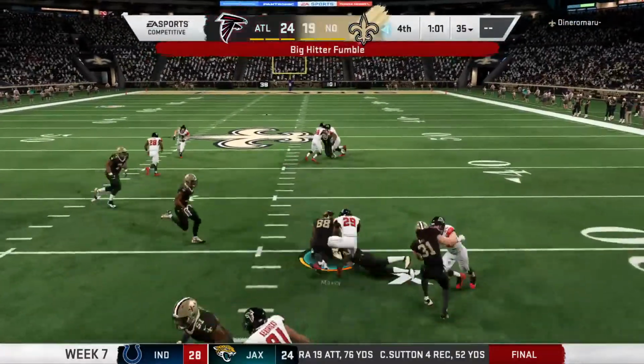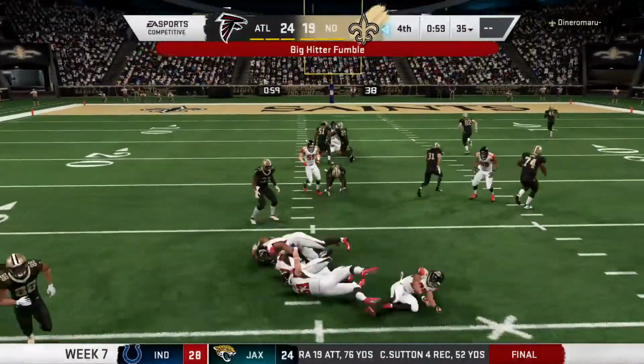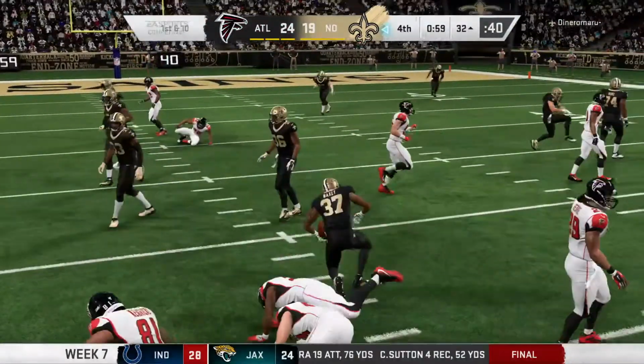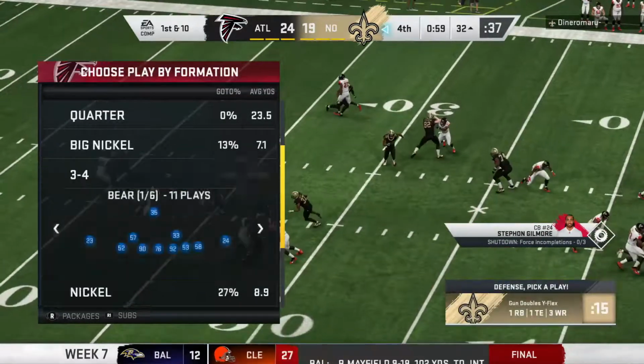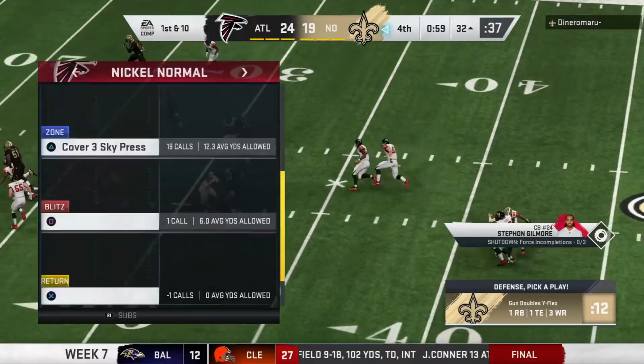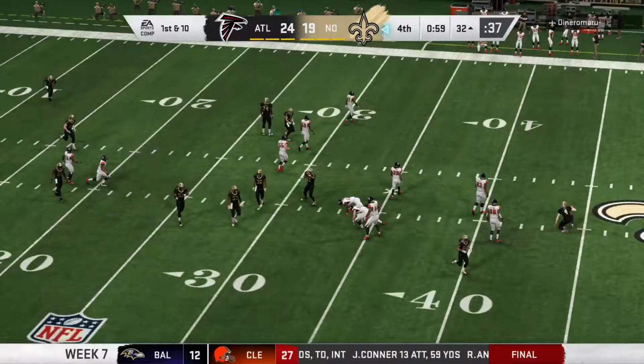Now a hit and a loose football. And this is picked up by the Saints. And they're going to set up shop at the 32-yard line. When you kick off and you go downfield and get the ball back, that's what I call a great opportunity.